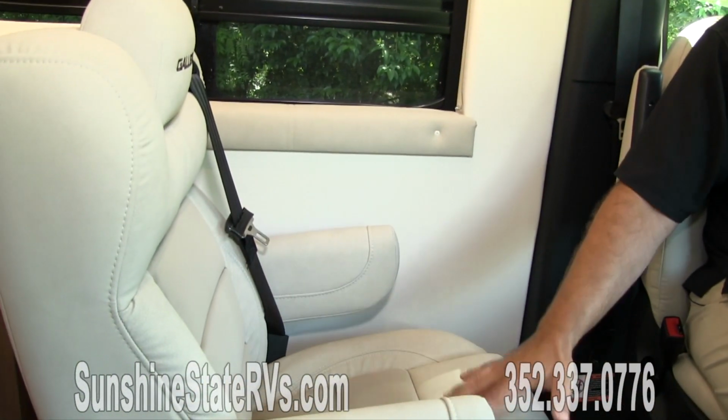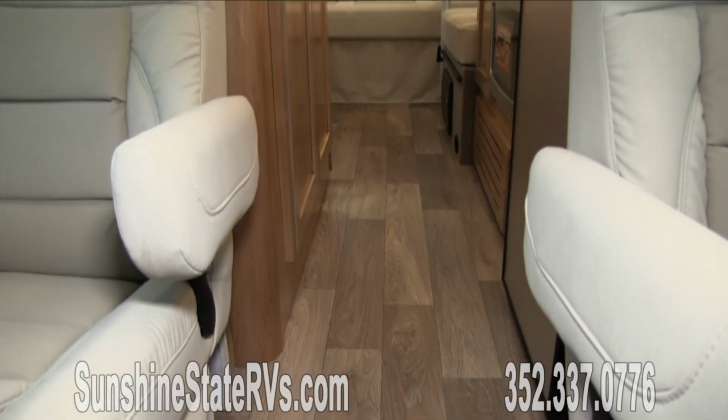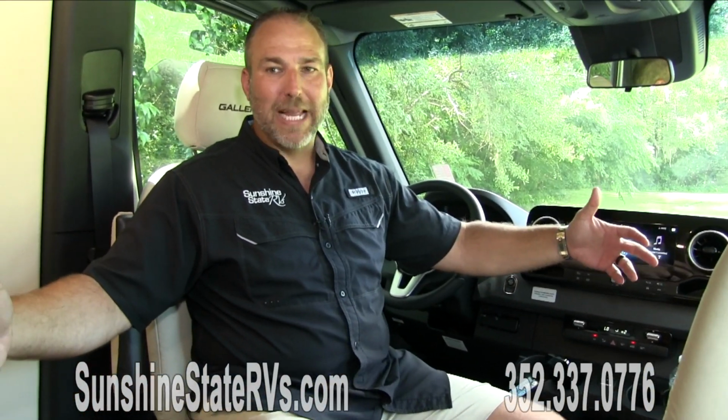But this can fit my whole family. This is one of the only Class B RVs on the market that can fit my entire family in it. There's 7 seat belts, so there's 3 in the back, 4 in the front. So lots of space up here.